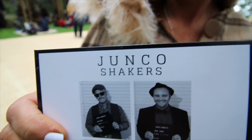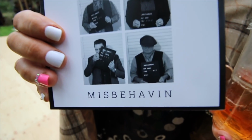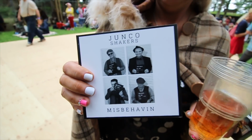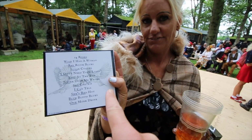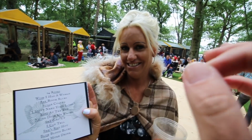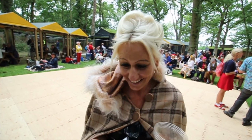Junko Shakers, that's the name of the band. Misbehaving, this is album number 2. Apparently there's one song on here which we've just heard, which is also on album number 1, but they ran out of songs and ideas, so they just threw it on album number 2 as well, and they just admitted it.